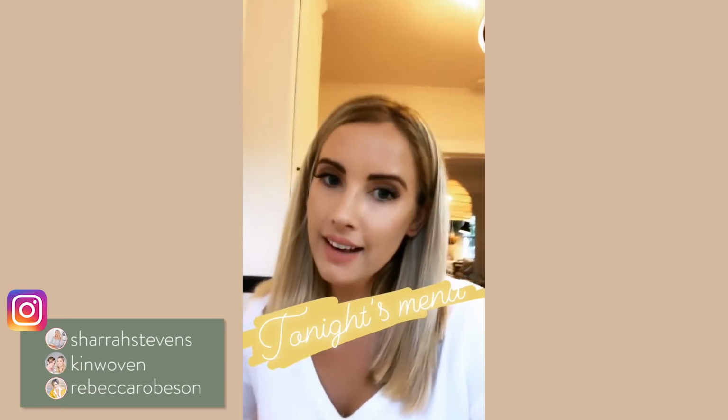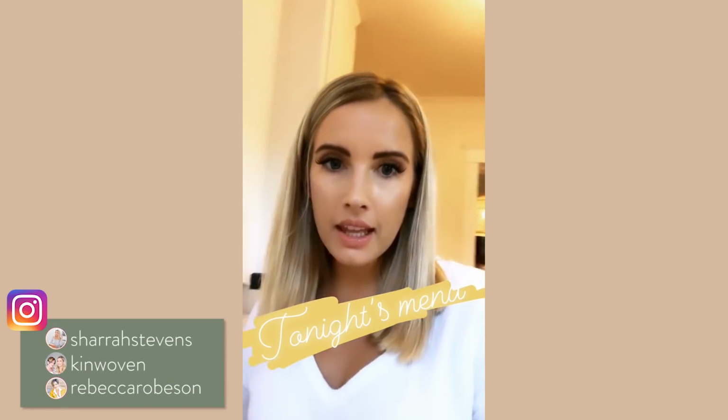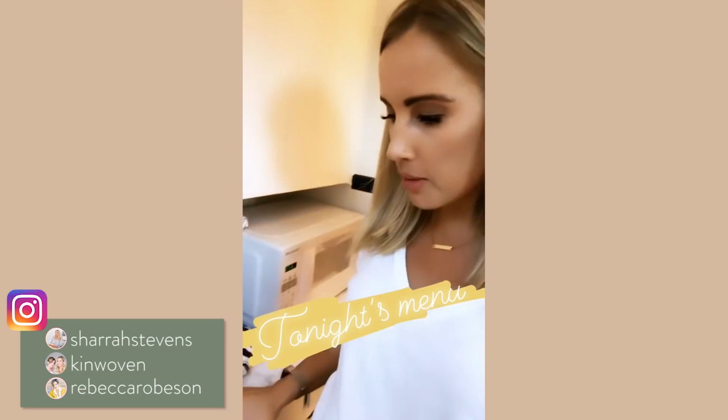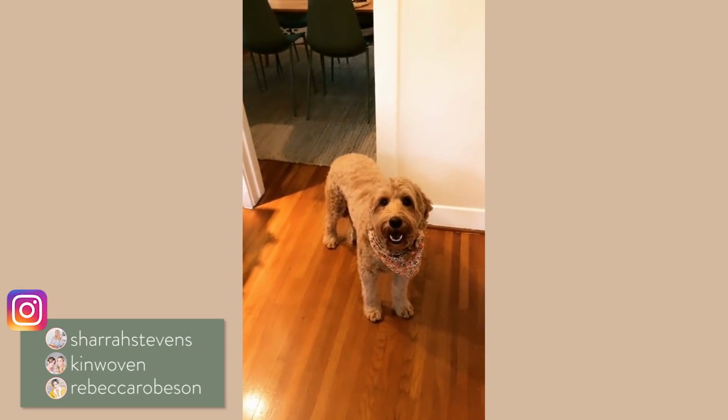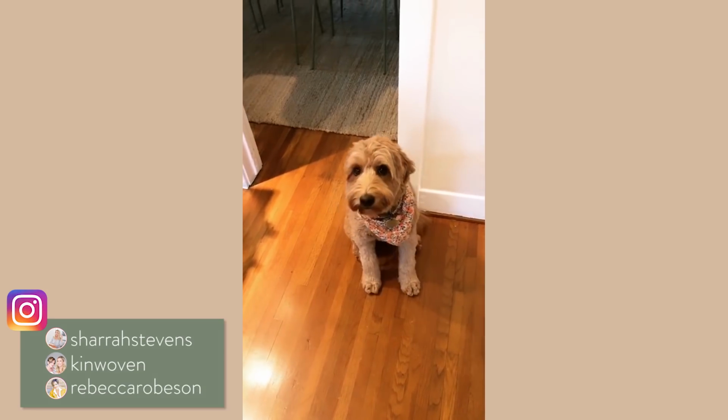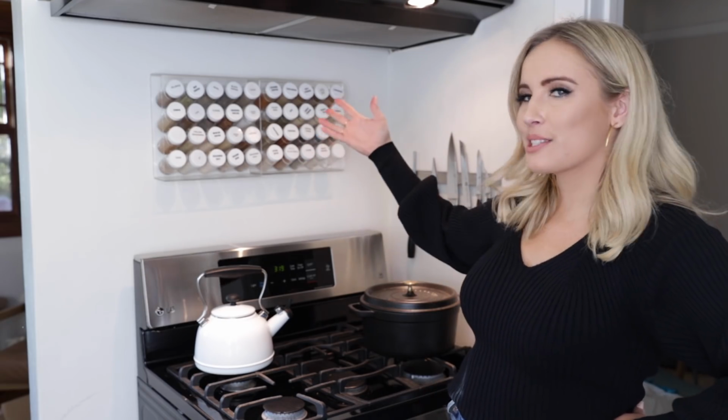Speaking of my stove, let me tell you about number five. Last but not least, the fifth thing that I would have done a little bit differently. Okay, so tonight I'm making leftovers, which is sweet potatoes, broccoli, and some rice. Last but not least, my acrylic spice rack.